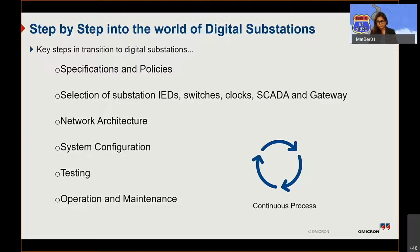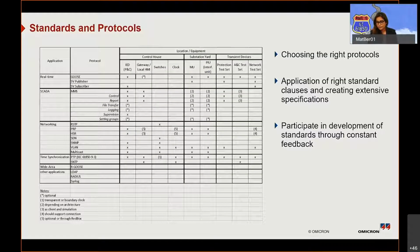So before you start writing your specifications, you will have to know what standards and protocols you want to apply. And this is where the standards marry with your specifications. You look at the wide range of standards, you decide, talking to vendors, talking to consultants, or talking to experts, what are the standards you want to apply in your digital substations? And these are the standards you select as the first step of writing specifications.